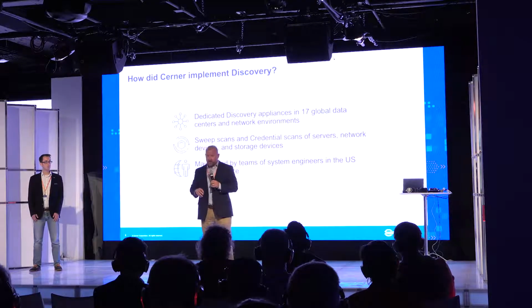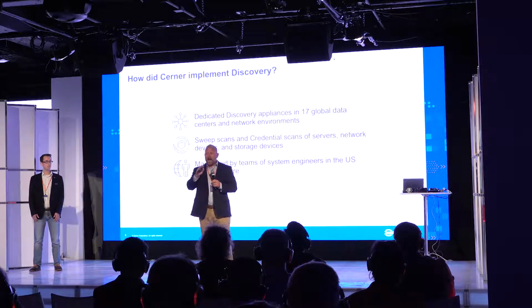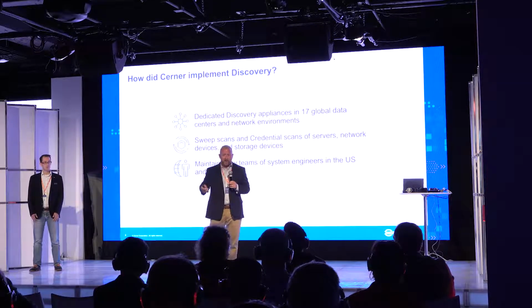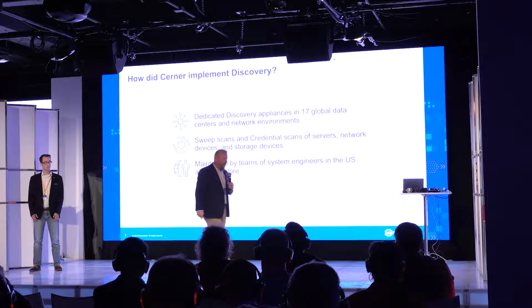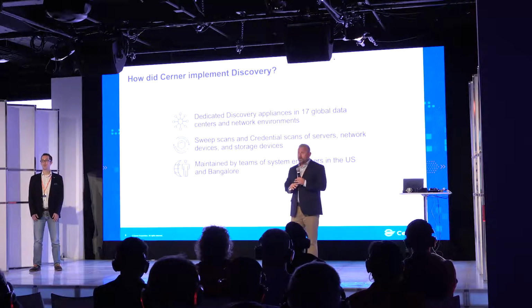So for those of you who don't know how discovery works, in your inclusion ranges you have to plug in the network ranges that you want to discover, and then you've got to put into the Discovery Vault logins to be able to log into those devices and pull out all of the attributes and everything you want to know about that particular device, which is critical.